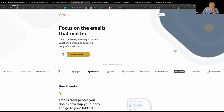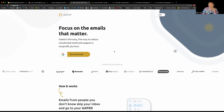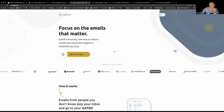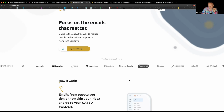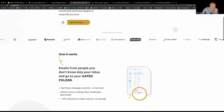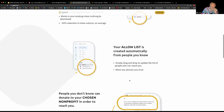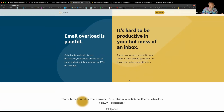But what this app here called gated.com does, it filters your emails, and it puts a firewall, I guess, between those people you don't know and your inbox, so that they get an email to say, hello, we've received your email, but in order for it to be delivered, we just need you to take a step to confirm that you know us, which is just by clicking a link. Or, and this is where this one's a little different, you can make a donation to a charity that you choose.